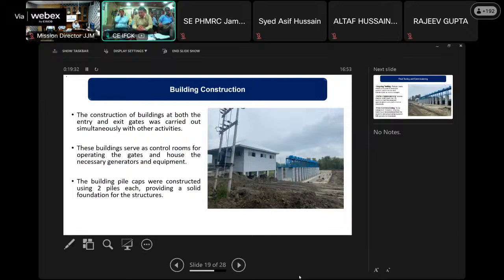Construction details, as already said in the piling slide: the building pile caps were constructed using 2 piles each, ensuring a robust foundation for the structure. These buildings are critical for the operation and maintenance of the gate and support the overall functionality of the project.